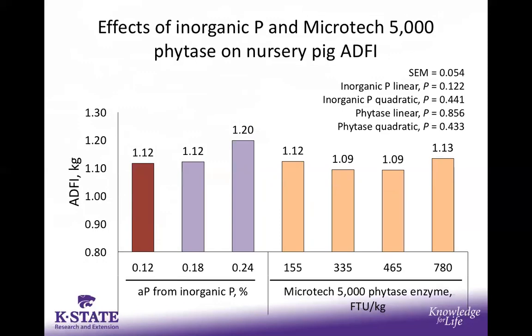As we would expect for average daily feed intake, there are no statistical differences amongst any of the dietary treatments, whether the amount of inorganic phosphorus or the amount of phytase was increased in the diets, with average daily feed intake ranging from 1.09 to 1.20 kilograms.